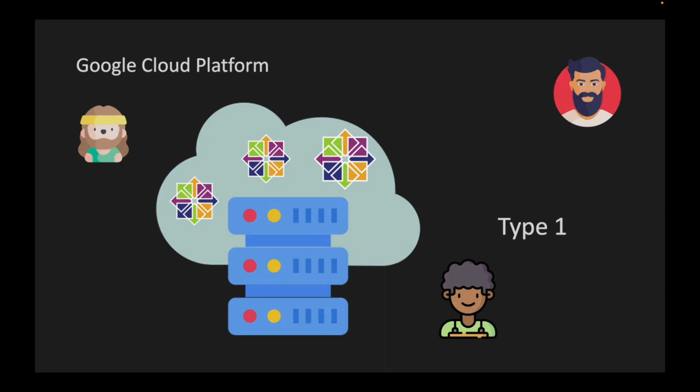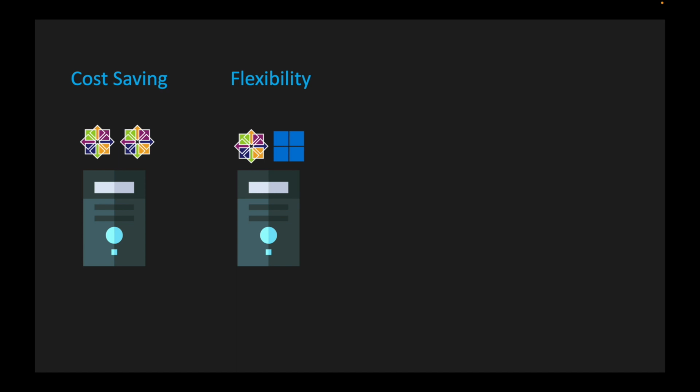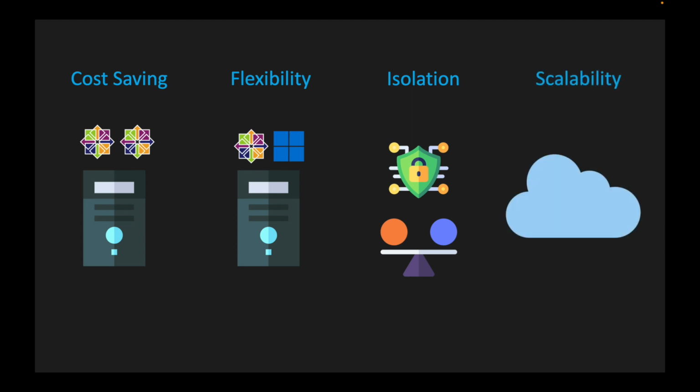I also would like to tell you a few benefits of virtual machines. The first one is cost saving. You can run multiple virtual machines on a single physical server, which can save you money on the hardware and electricity cost. The second benefit is flexibility. You can run different operating systems and applications on the same physical machine, which can be useful for testing, development, and experimentation. Then we have another benefit called isolation. Each virtual machine is isolated from other virtual machines, which provides a higher level of security and stability. The last benefit is scalability. You can easily add or remove virtual machines as needed, depending on your workload requirements.